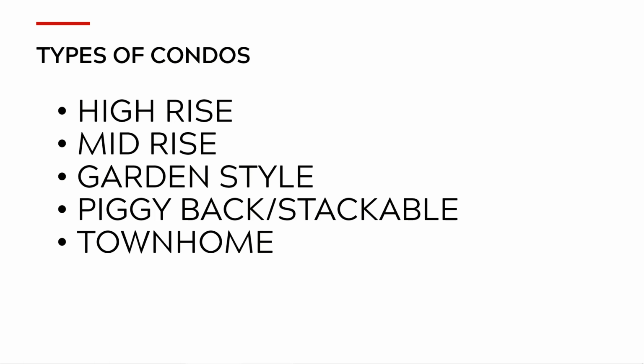And some townhomes that are in planned unit developments are created with condo ownership. So don't think just because it looks like a townhouse that it has fee simple, which is the other type of ownership that you can have other than condo ownership.